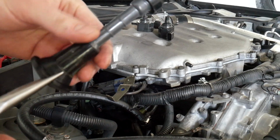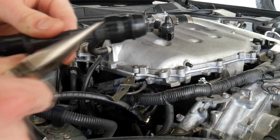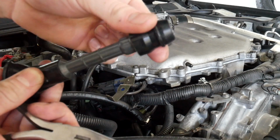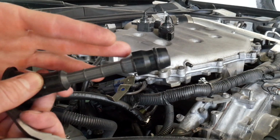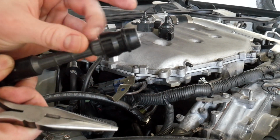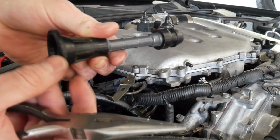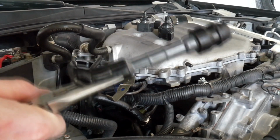Because if you just start grabbing the boot and you start ripping, it's just gonna rip this part of the boot off, and the rest of it is gonna be stuck inside the engine. One time I had it to where only this last piece was stuck inside the engine, and at that point I had to design a little coat hanger or something to go in there and just grab the boot out of the spark plug socket in the engine. But luckily, the top half of our coil's coming off, and you can grab the remainder of it with the pliers.